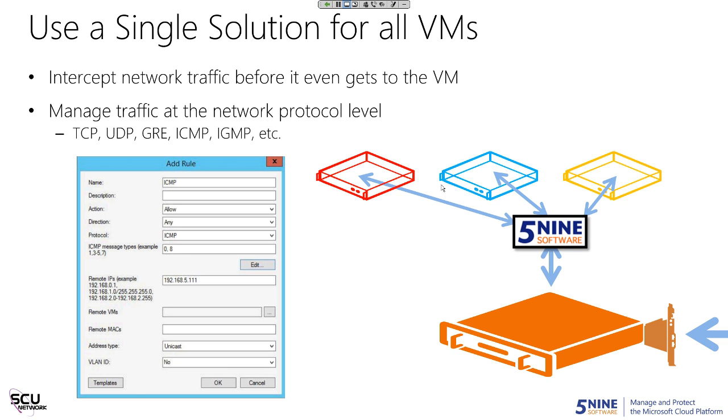Now, what we've decided to do here is provide protection before that threat even gets to the VM. Remember, we're taking a look at this network packet and the header and saying, are you able to pass through or not? Because we're doing that, it doesn't really matter what that virtual machine is running. We don't care because we never have to interact with the VM itself.